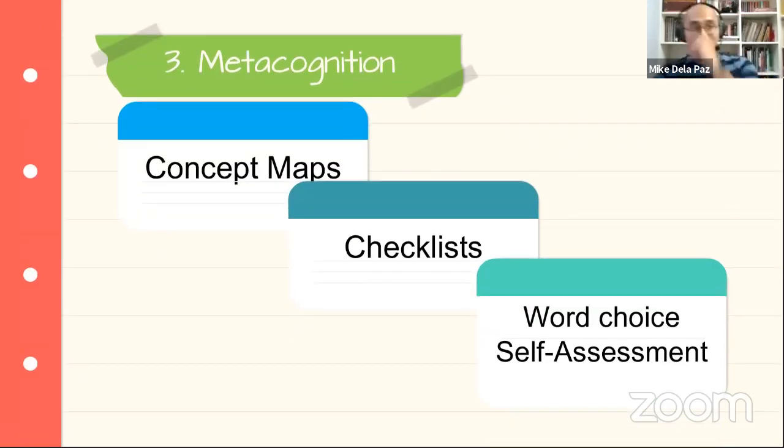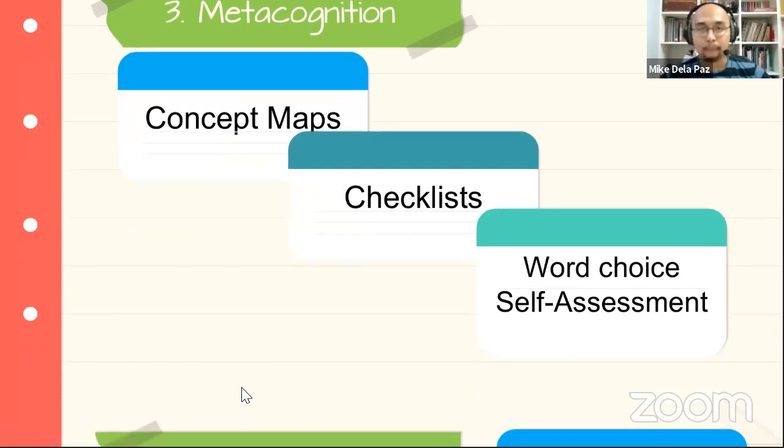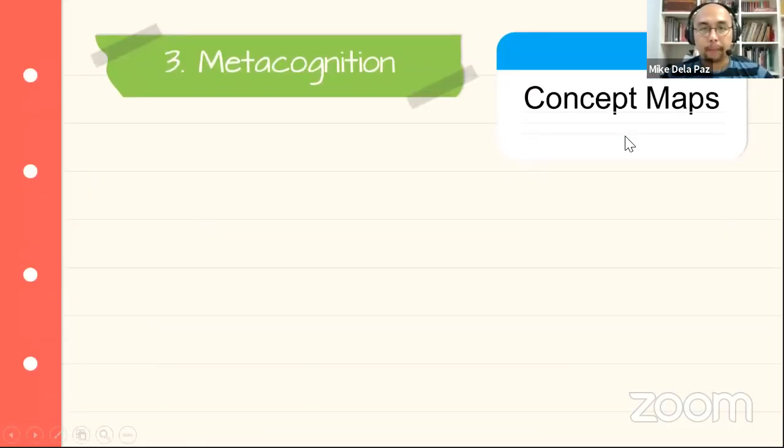Now, the third block and also the last block I wanted to talk to you about. I would want to really talk about each of these in detail, katulad nung kanina, but my apologies, we don't have much time. I only have an hour, and you can read on these anyway. So for metacognition, we also want to improve how students think about their thinking process in dealing with words. So this would really help in your remediating vocabulary. So ano mga napili ko or common ones that are used, concept maps, checklists, and word choice of self-assessment, especially for upper grades. Let's go to concept maps.